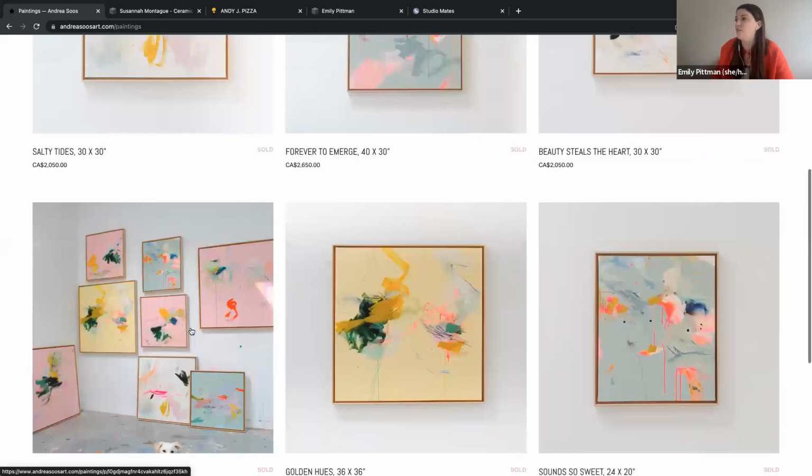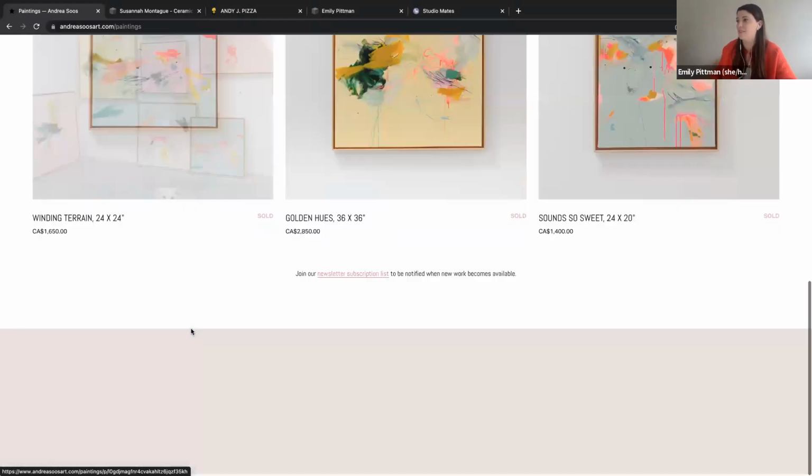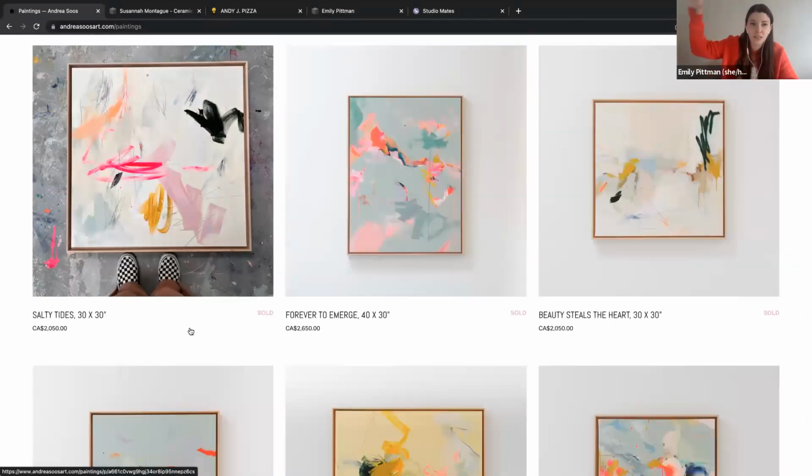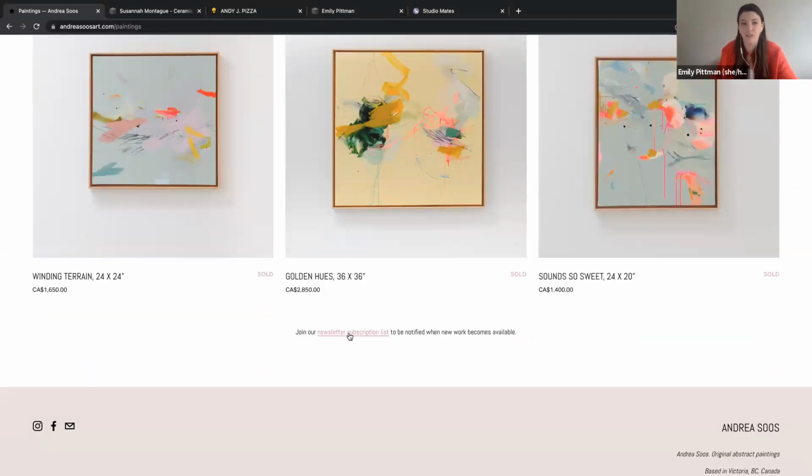She also has only a super small number of works available. Okay, only, what is it? 6. Not very many. We don't need to have a huge inventory. We want to have a little bit of a sense of exclusivity. Like they're not infinitely available. And if you notice right now, they're all sold. She doesn't have a single one still available currently at this date and time. So if I wanted one of her works, I'd have to join her newsletter. So that's a pull to get people onto your email newsletter right away.